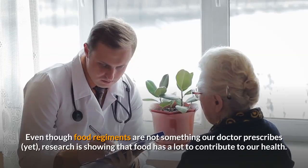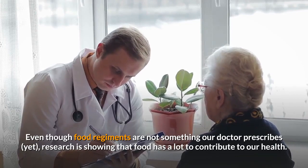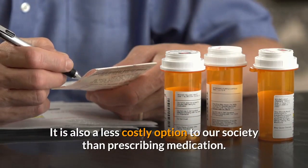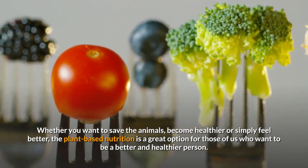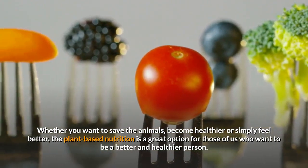One of the recent ideas put forward to improve our world and health is plant-based nutrition. Even though food regimens are not something our doctor prescribes, yet, research is showing that food has a lot to contribute to our health. It is also a less costly option to our society than prescribing medication. Whether you want to save the animals, become healthier, or simply feel better, plant-based nutrition is a great option for those of us who want to be a better and healthier person.